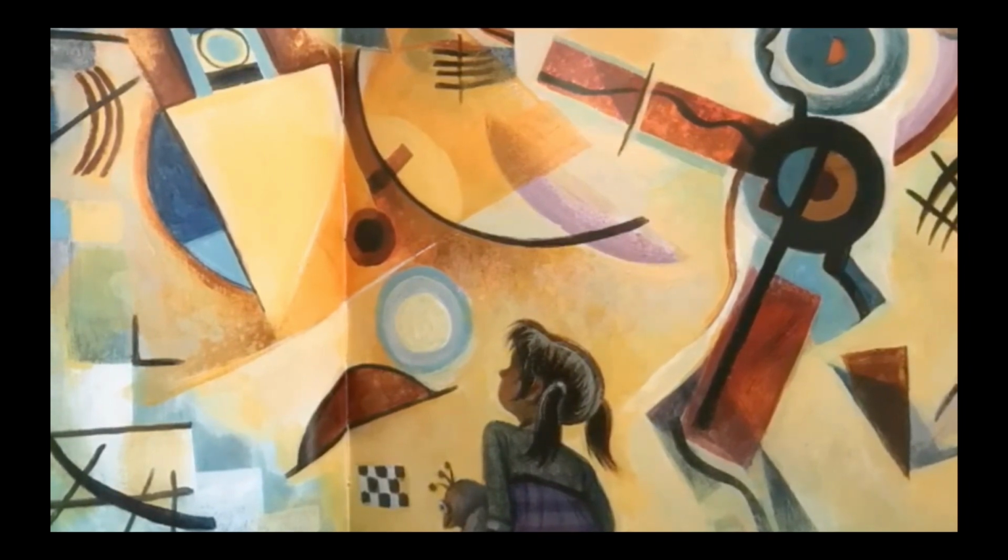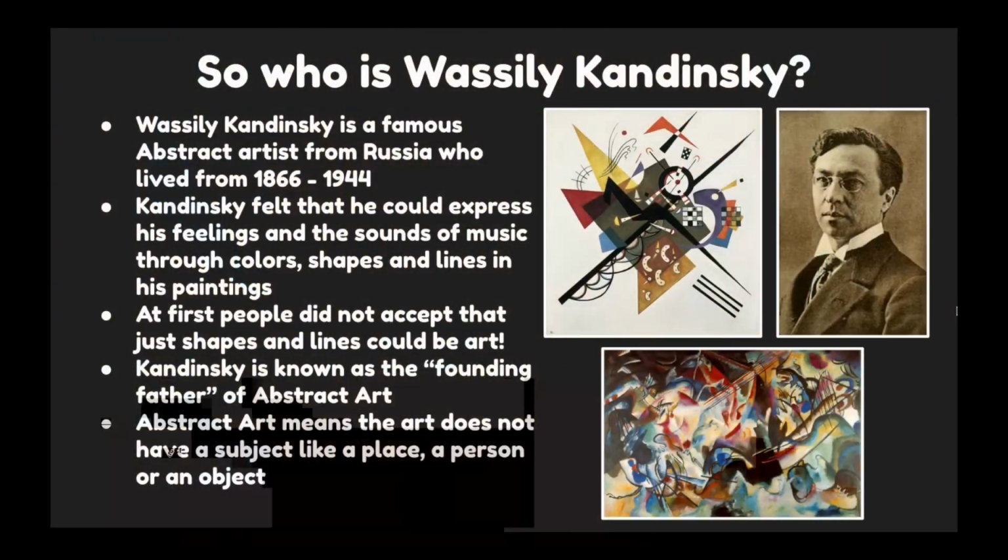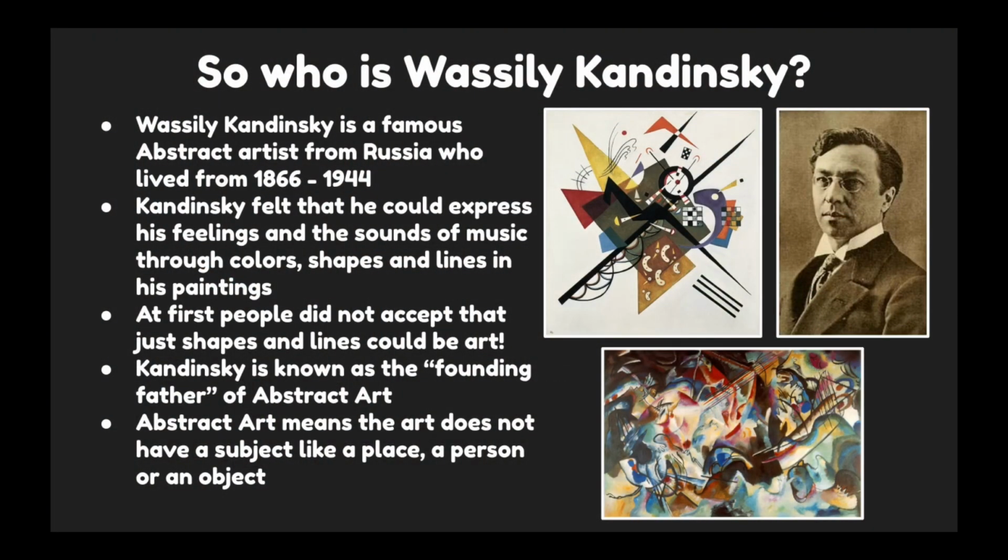And that, my friends, is Vaja Kandinsky. So that was a true story about Kandinsky when he was a child. So Vasily Kandinsky is a famous abstract artist from Russia who lived from 1866 to 1944.